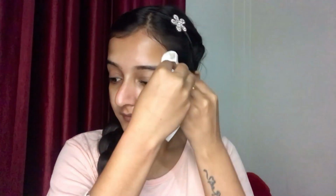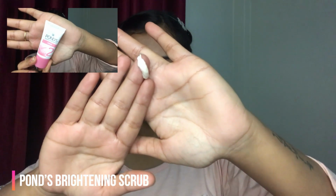Okay, so the first step is cleansing, and this kit says to apply on the face and neck, massage in small circular strokes for 2 to 3 minutes and wipe off with moist cotton. I don't have cotton, so here I'm using this tissue paper. Now step 2 has Pond's brightening scrub, and it says apply the scrub all over the face, but I do have small pores near my nose and my chin, so I'm using it only there.